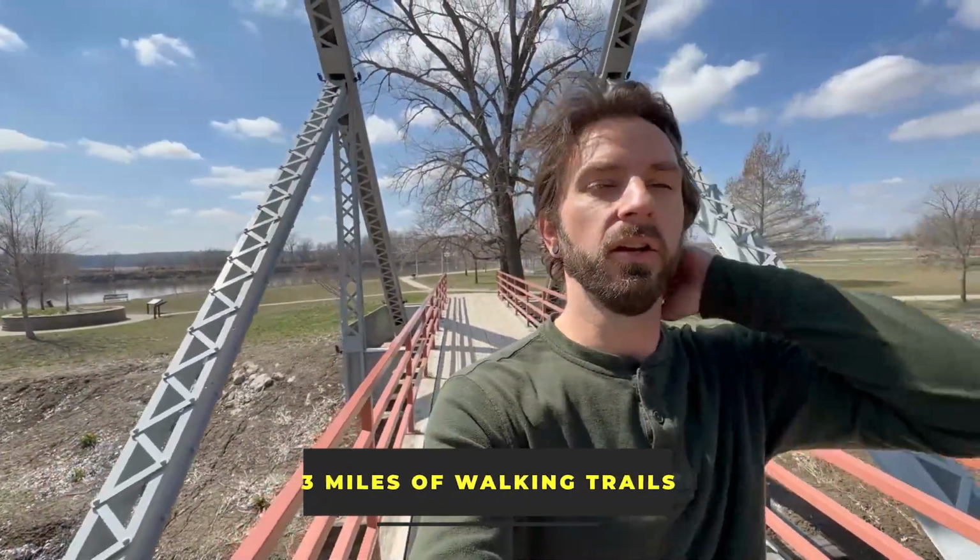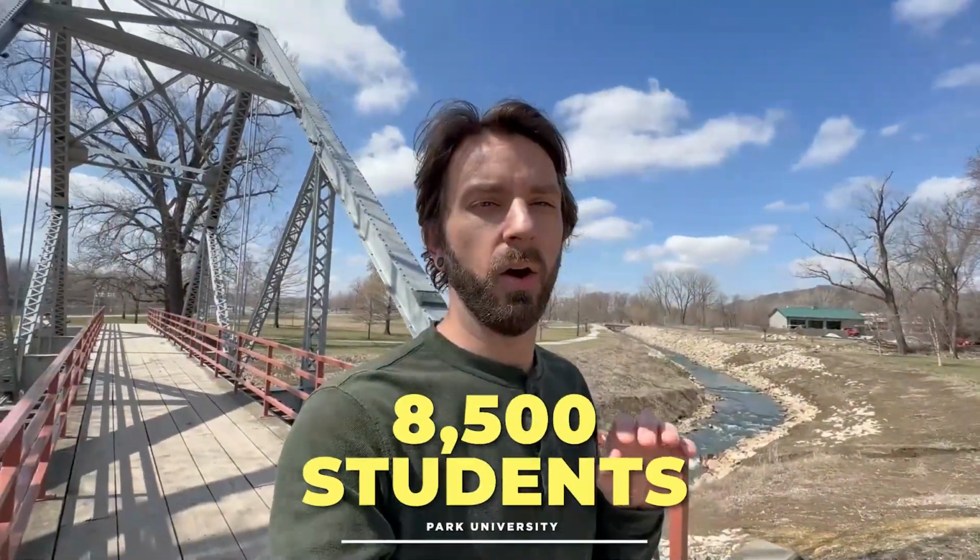I'm gonna go ahead and walk on this bridge. I just saw a couple of people run across it, so I know it's safe. This park is a 68-acre park, but check out this view. I mean, it is amazing. Oh my God! Wow! Again, you have 3 miles of walking trails. The park here is 68 acres, complete with a playground, a volleyball court, a pickleball court, and a disc golf course.